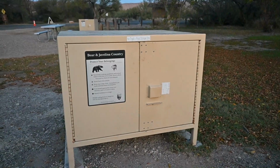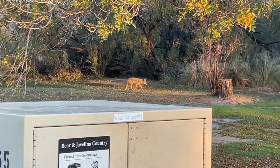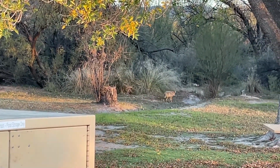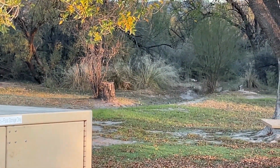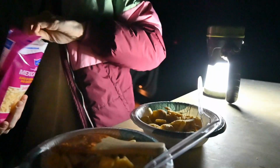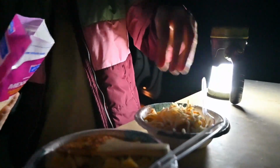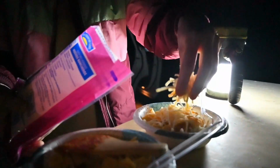Each site is also equipped with bear boxes for your food storage, which is good because as we were finishing packing up the next morning, a coyote ran by our site hoping to score some leftovers. We made it to the park after sunset, so I wasn't able to get much footage. Most of the other campers were already in for the night when we arrived, making the campground super quiet and peaceful while we made our dinner and got ready for a night under the stars.